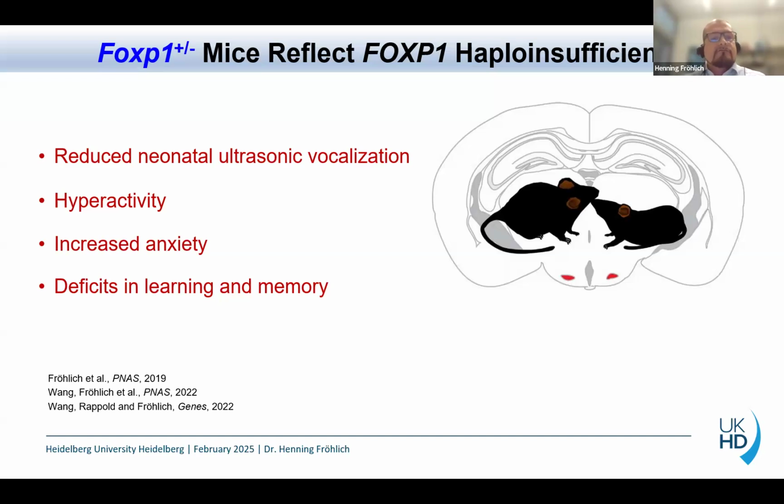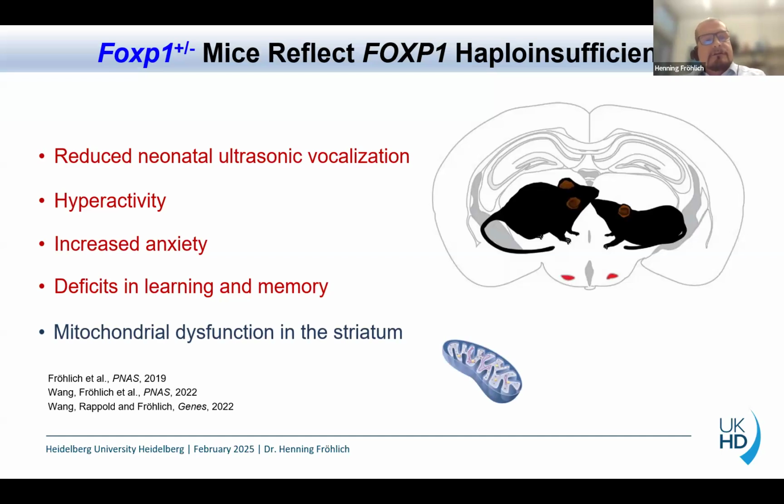And what we found was, for example, Samit already mentioned that the neurons in the striatum have a mitochondrial dysfunction. So the mitochondria are cell organelles that are the power plants of the cell, and they are used to generate energy. And of course, if energy production is somehow altered, this may impact neuronal function. And what is quite clear is that for the most part, the symptoms that we see in our mouse model, but also in patients, can be attributed to striatal dysfunction.